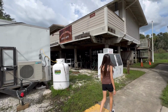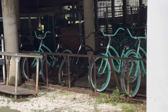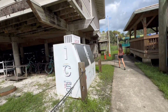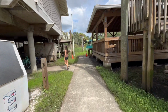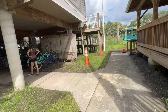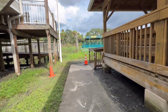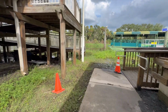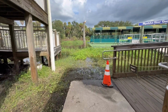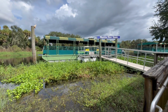Here's the Myakka outpost, and it looks like you can rent bicycles. You can also rent canoes and kayaks, which we are gonna hard pass on. Looks like you can get ice. You're supposed to be able to get firewood here also, but I'm not sure exactly where the front door is, so we're still looking for that. But in the meantime, here are the boats for the tours. Hopefully we'll get to do that tomorrow.